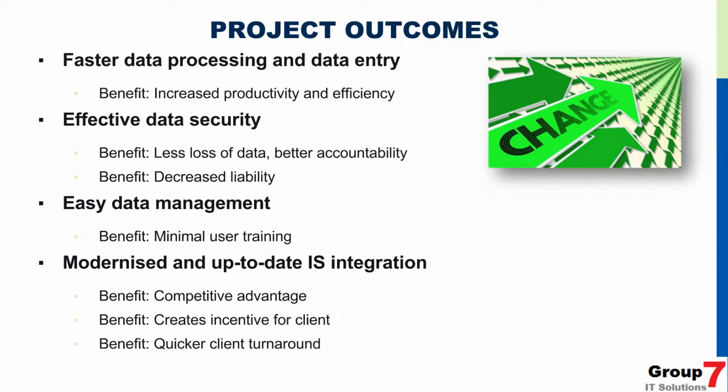We also have easy data management as another outcome. We're designing the system to be used by non-IT professionals, so that training is minimized and its effectiveness is maximized. Most of the processes are standardized, and that should also aid in making training easy.